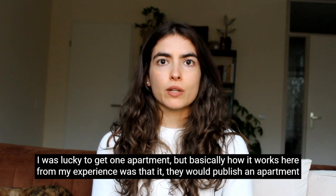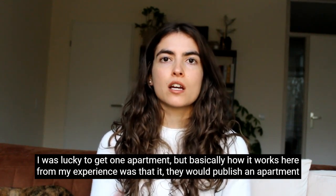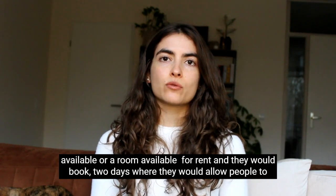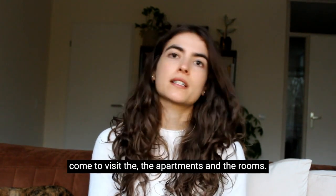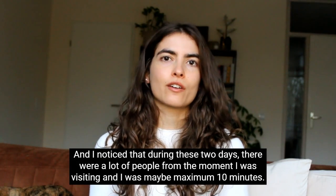I was lucky to get one apartment, but basically how it works here, from my experience, is that they publish an apartment or a room available for rent, and they book 2 days where they allow people to come visit the apartments and the rooms. And I noticed that during these 2 days there were a lot of people.